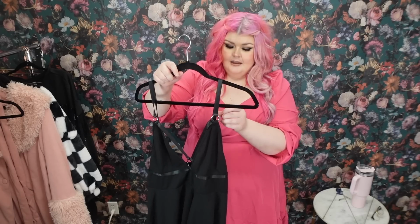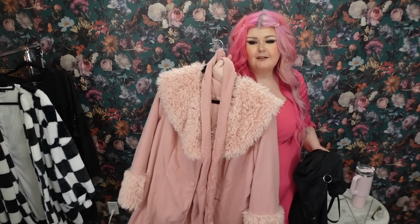It's stretchy. It's got adjustable straps. I just dropped it on the floor. We are going to pair it, you guys, with this amazing pink fuzzy jacket. This will be fun. Okay, the jacket is really freaking cute. My only bummer is that I feel like it doesn't super account for the belly. I feel like so many jackets like this, not just from Shein, from all different places, don't really account for the belly as much.